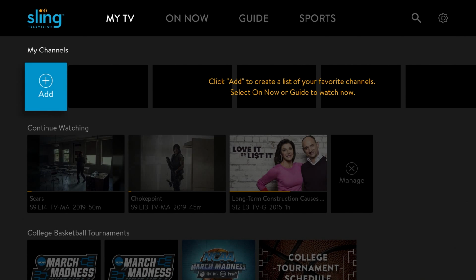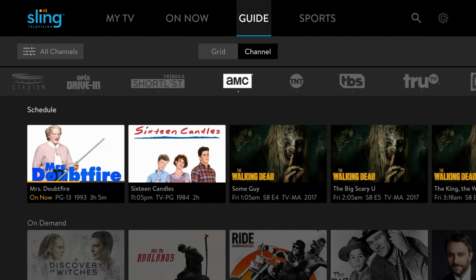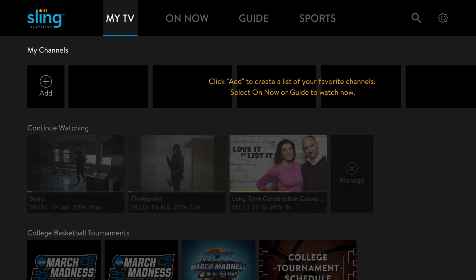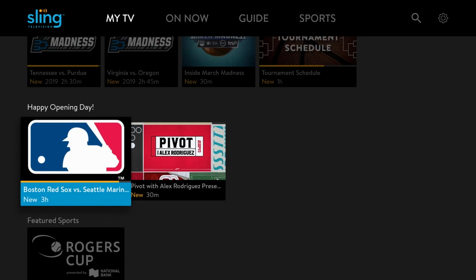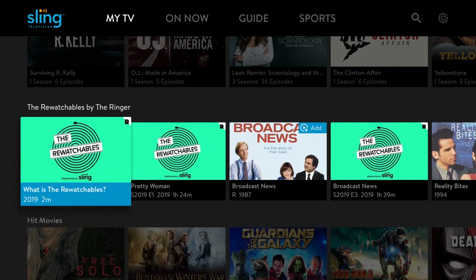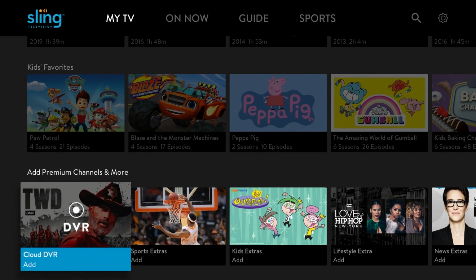And Sling TV, as you should know, you can replace your cable television with this. If you're familiar with Hulu and other services such as YouTube TV, this is one of these services as well. It's live streaming TV. If you're familiar with my last two videos, I showed Hulu and I showed YouTube TV. Sling TV is another TV service exactly like that. You can catch up on all your favorite TV shows. You can also catch up on some hit movies, some kids' favorites.